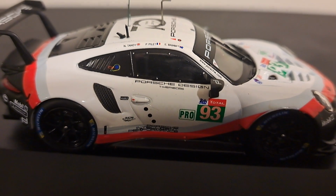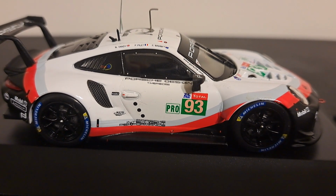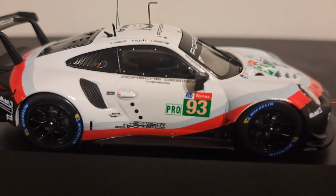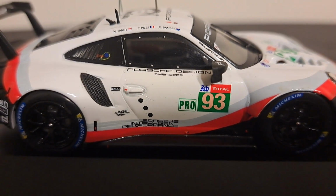Here's the passenger side of both cars. Very, very nice, very, very clean with the IXO. One thing that IXO has done much better is, their wheel detail is exceptionally better than it used to be, a lot cleaner. And you remember that one decal that was kind of crumpled up? Well, it looks a whole lot better on this side, and that's encouraging.